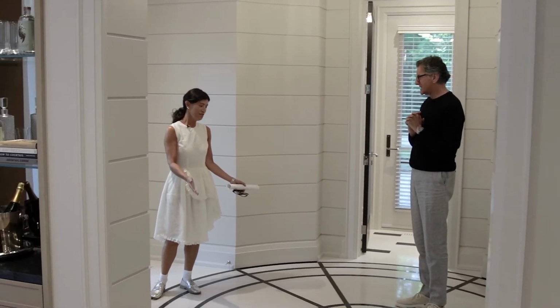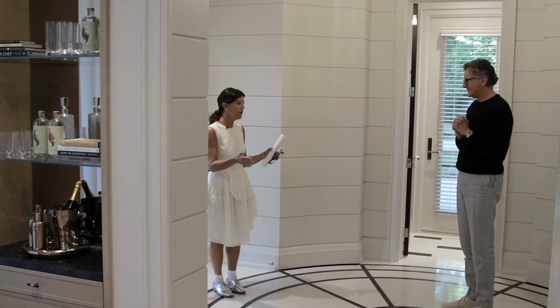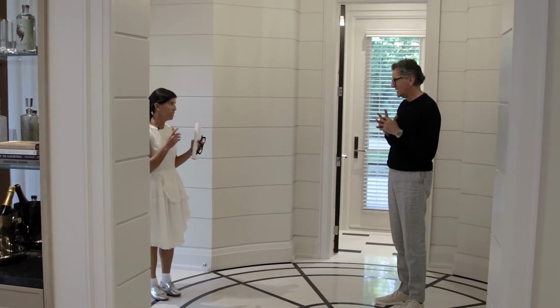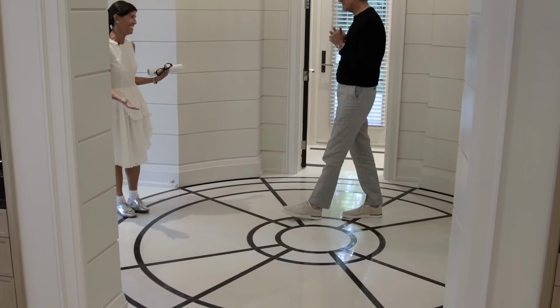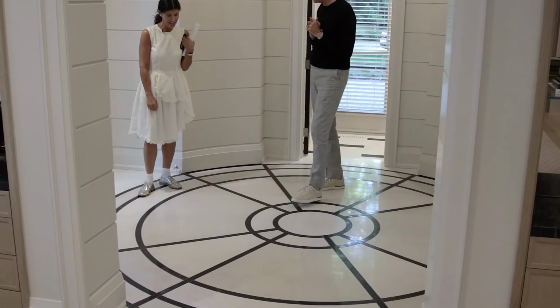The floor. Yes. The floor. So first of all, how the Caesarstone colors fit into your scheme. I mean, we were made for each other. Yes, completely. It's craziness. Completely. Yeah. This is my palette.